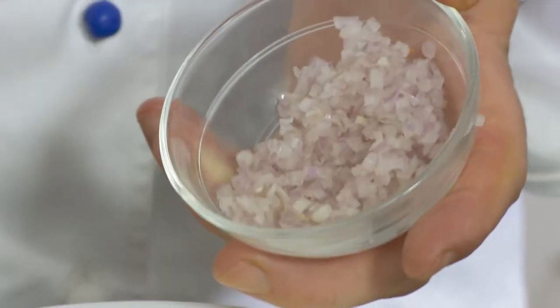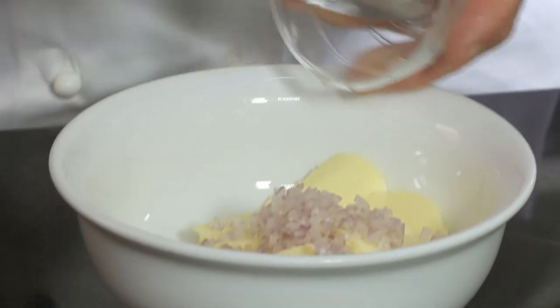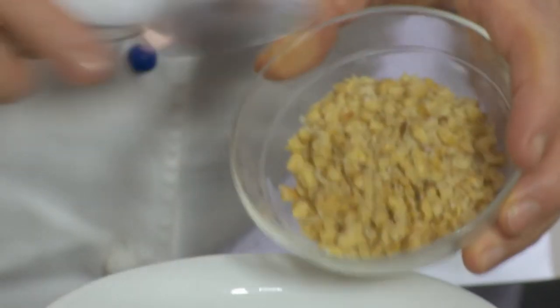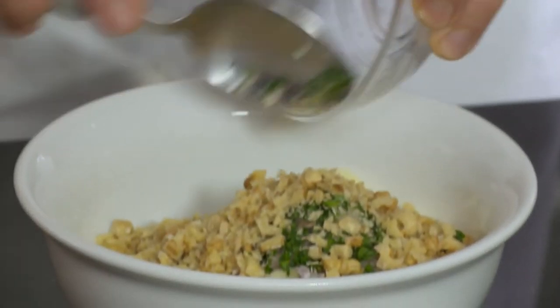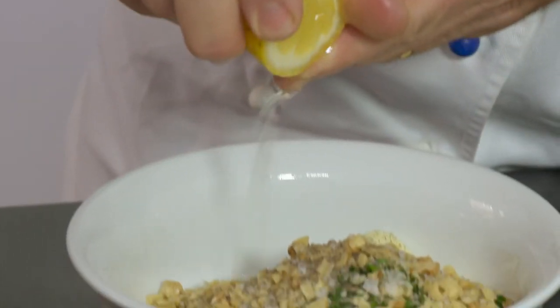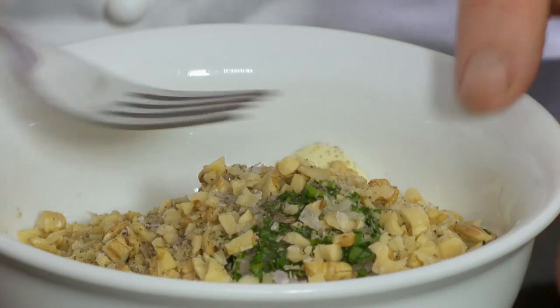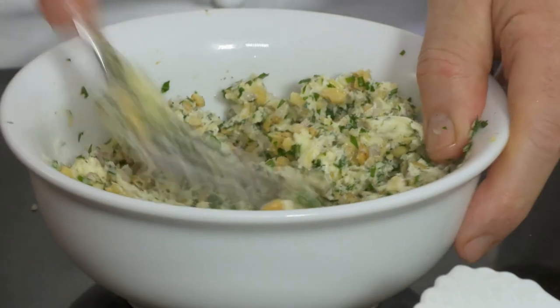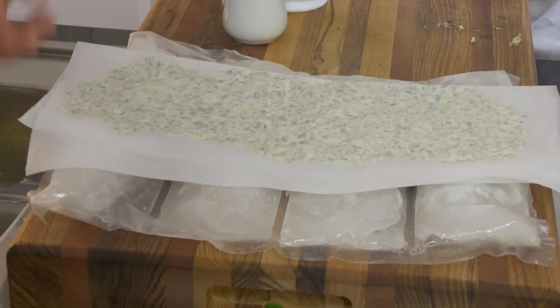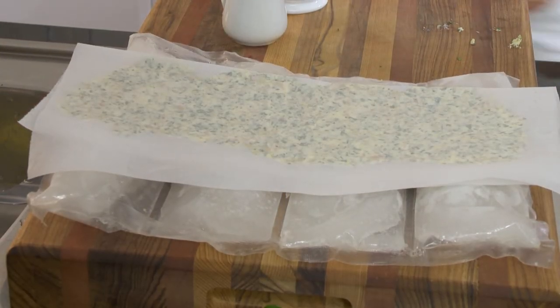In a bowl with butter, I add some chopped shallots, chopped garlic, chopped parsley, chopped walnuts, a little salt and pepper, and the juice of half a lemon. I combine this batter well with a fork, flatten it between two layers of baking paper, and place it on ice to harden. The idea is to chill the batter so it is easier for me to put it evenly on the snails.